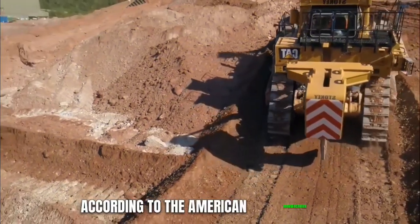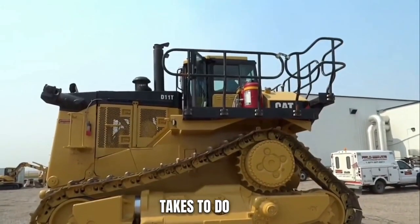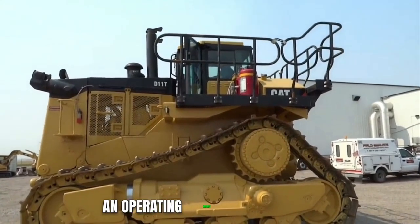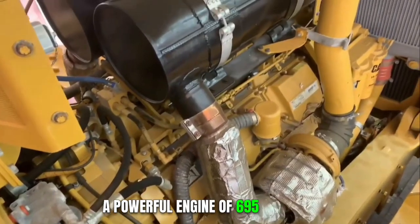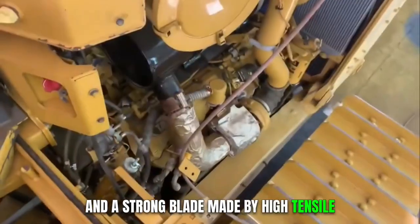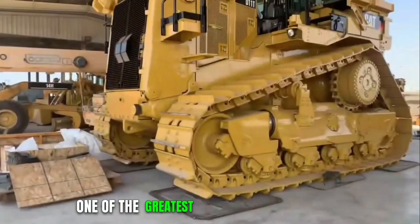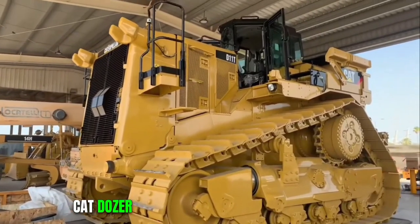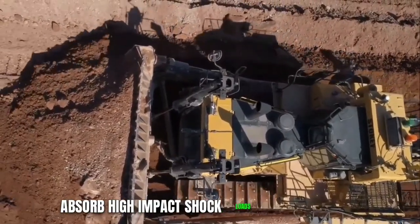According to the American manufacturer, it moves more for less and has all that it takes to do that. An operating weight of 112.72 tons, a powerful engine of 695 kilowatts, and a strong blade made of high tensile strength steel, featured with a box section. One of the greatest features of the biggest Cat dozer is the mainframe, purpose-built to absorb high-impact shock loads.